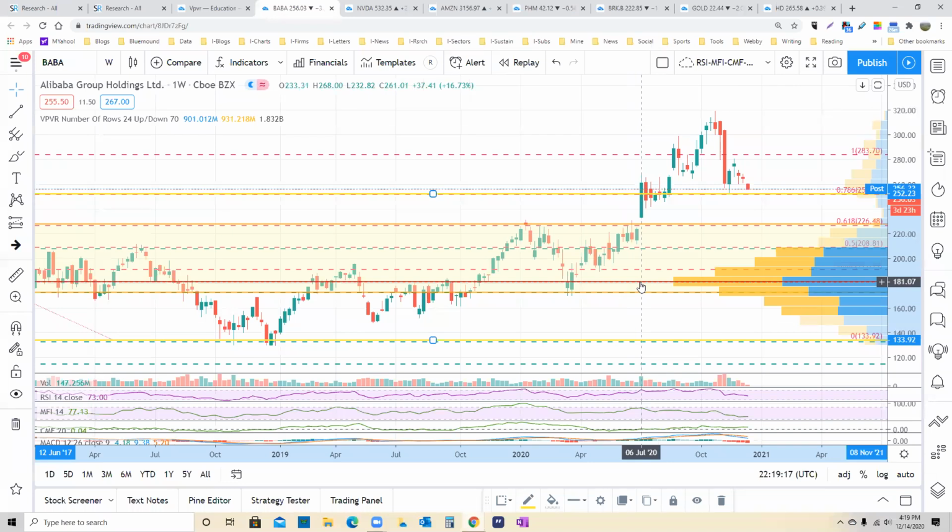Chinese government is picking on them right now. We can see going back a couple of years that this is really a big consolidation zone in here. So this is probably where you want to buy the stock, unless you think it's going to break down even further, which is possible, but I don't think very likely, given that it's a very fast growing company. So you're just at the very top of this buy zone.